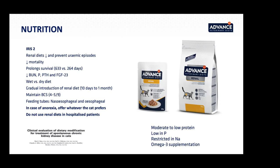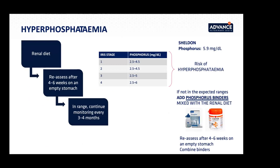Okay. What is important: in case the cat presents a very marked or severe anorexia, try to offer whatever the cat wants. Okay. It's not recommended to use the renal diet in patients that are hospitalized, because the cat can associate the stress suffered during the hospitalization with the food. So it's a very important message. These diets are moderate to low in protein, low in phosphorus, and restricted in sodium. They contain omega-3 supplementation that acts as an anti-inflammatory.